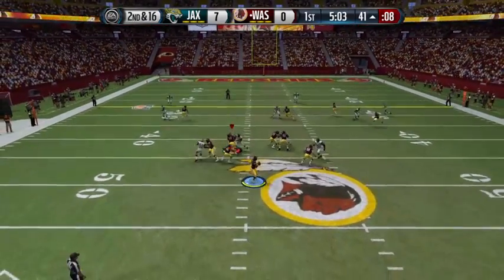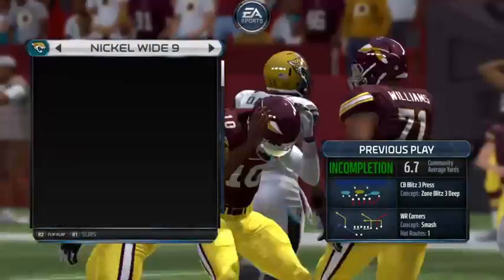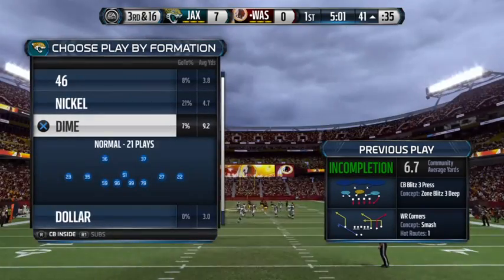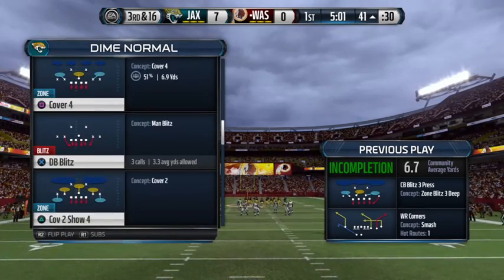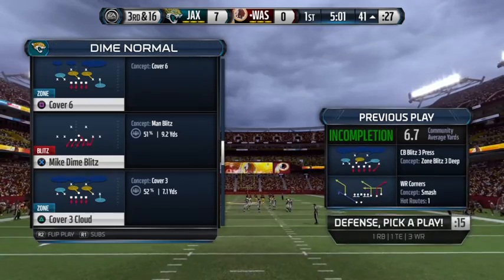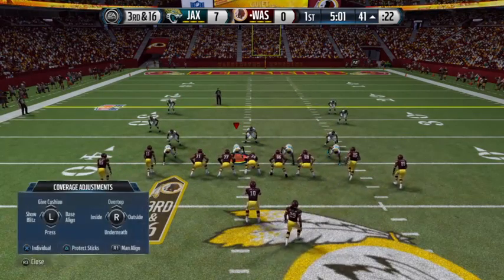Redskins snap it at the 41. Incomplete, almost going in the other direction. Here's a look at the Redskins offense. They were very sloppy last week, turning the ball over six times. The Redskins with a third down play coming up and hoping to improve in this category versus a week ago.